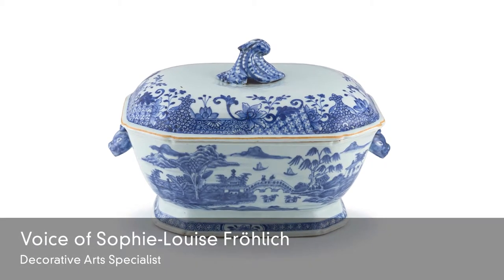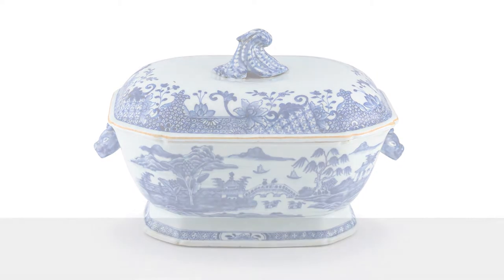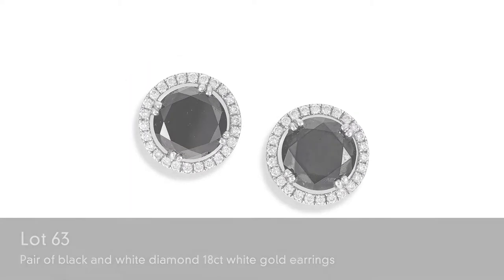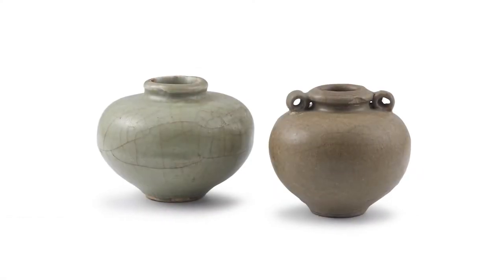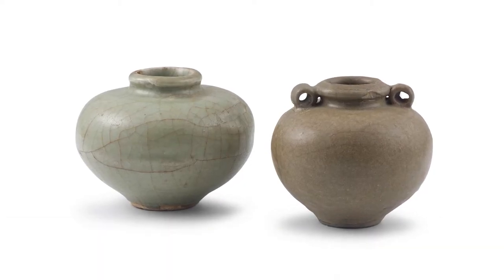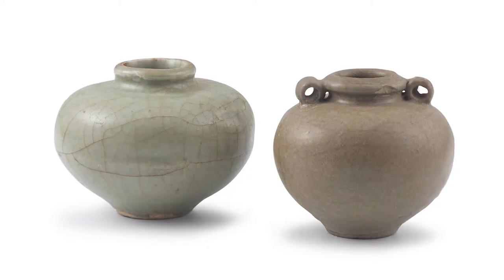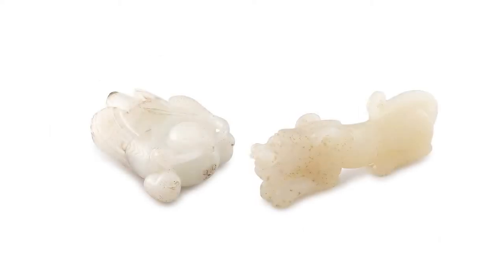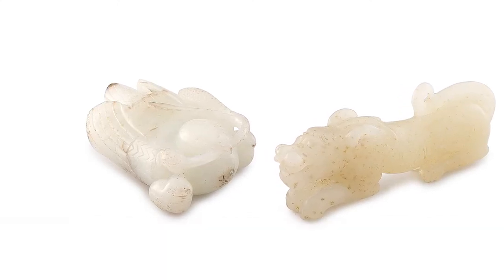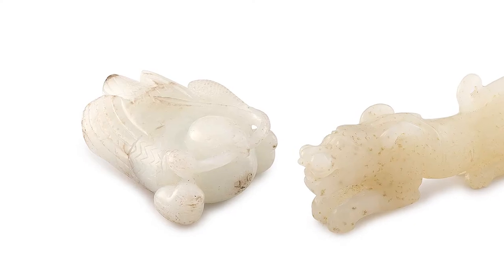The Decorative Arts Department is delighted to present a vast range of items for our online September auction. Ranging from sparkling jewellery to the Orient, there's choice for everyone to look at. When we look at the Oriental works of art, we have the calm, clear colours of the Chinese celadon glaze. There's a selection of jades on offer, with a Chinese white jade carving of a Mandarin duck from the Qing dynasty bearing notable mention.